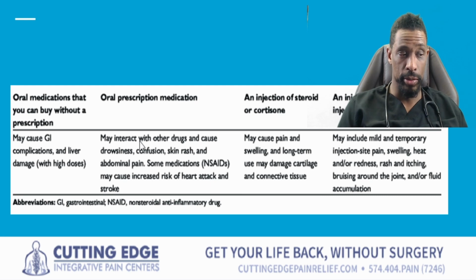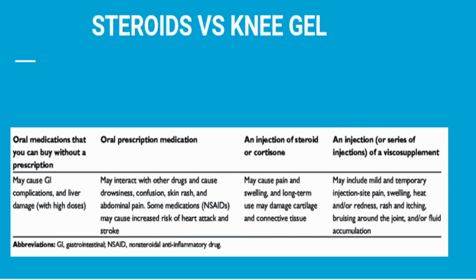So what can we talk about when we really get down into the nitty gritty of knee pain and what are some of the side effects that can occur? Long story longer, if you take an oral medicine, you might have some GI issues, some problems with your liver, and maybe increased blood pressure. If you take another type of oral medicine, you may have drowsiness, skin rash, or abdominal pain. If you inject cortisone, you could potentially have challenges with pain and swelling, as well as long-term damage to cartilage and connective tissue. If you use viscosupplementation, you could have what's quote-unquote called a hot knee, which is mild temporary injection site pain, swelling, and heat with redness.